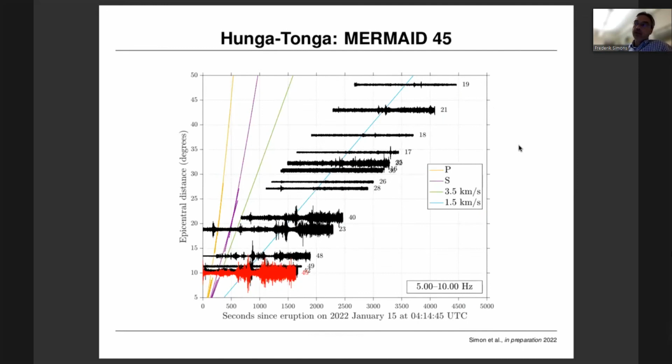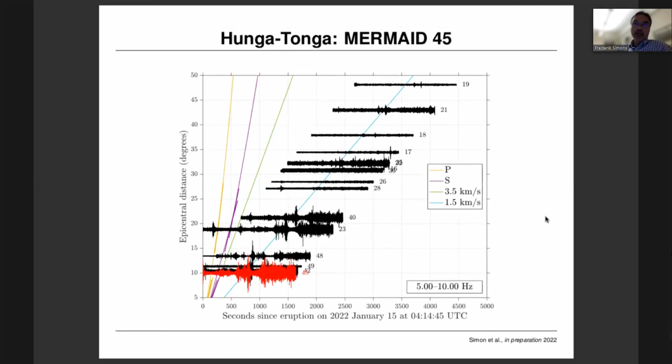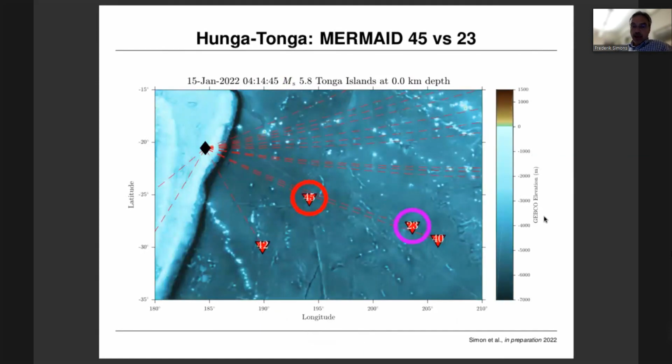But let's look again in the time domain, and here I'm just going to give you a few examples because that's what we're really doing at this point. We're looking and we're requesting more data, and we're able to ask questions and connect with people. Here is MERMAID 45 at 10 or 11 degrees, and we'll look at MERMAID 23. Okay, so it's 45 and 23. They're in the same azimuth, just a little more distance.